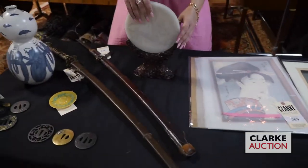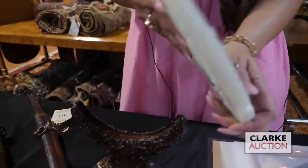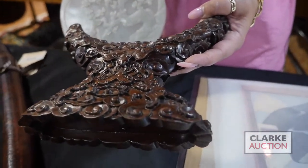Here we have a carved jade disc. So you can see on one side there's a landscape scene, and on the alternate is kind of this cherry blossom or prunus tree, and it's in this beautifully carved stand. Really quite nice.